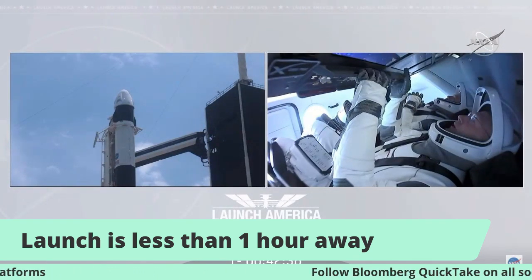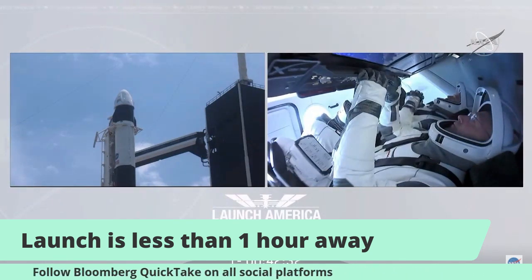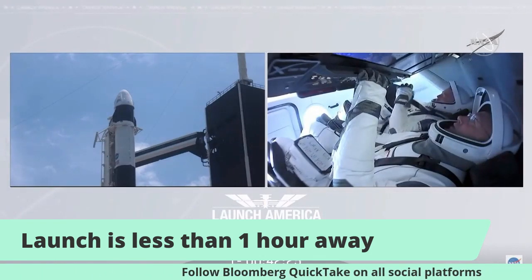Dragon, SpaceX, you are go for Section 7, close visors and arm launch escape system. We will put Section 7 in work, visors coming closed.